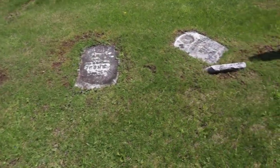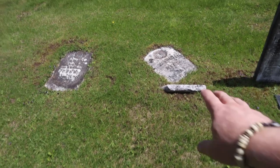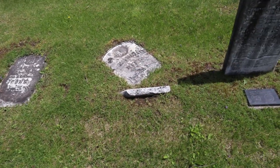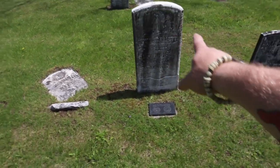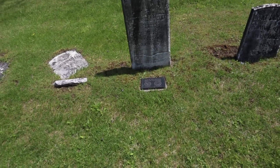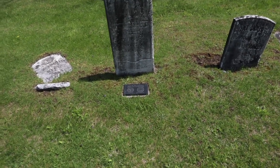A couple more sunken headstones. This one's really, really poor. Looks like he broke off at some point, fell in the ground, and it stayed there ever since. Family name of Scarlet. There's a few Scarlets along here. War of 1812 veteran, once again.